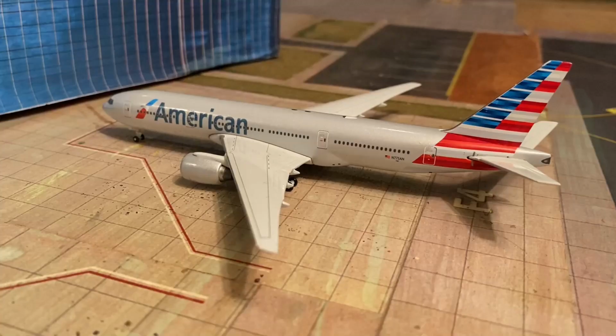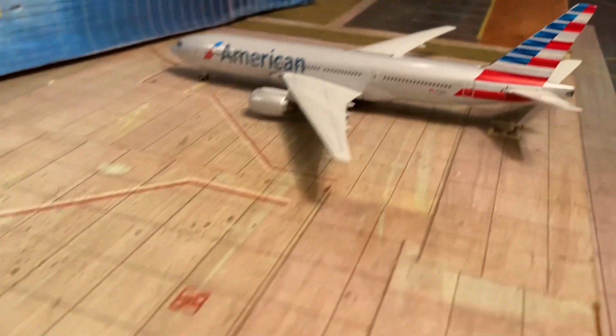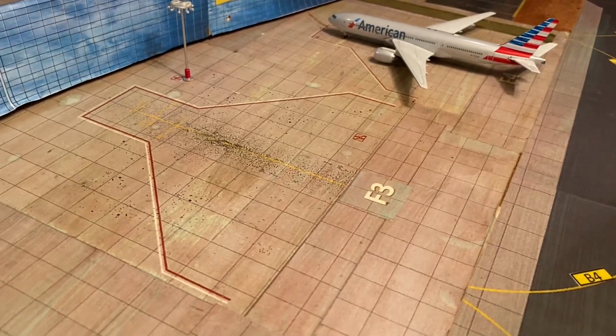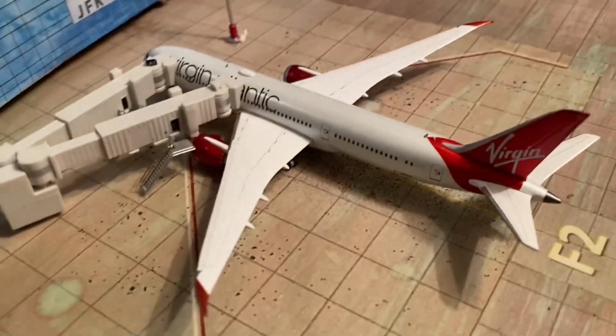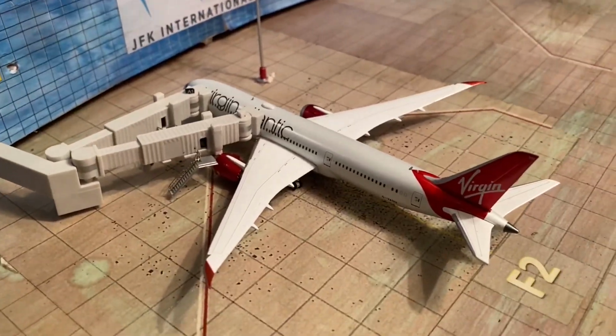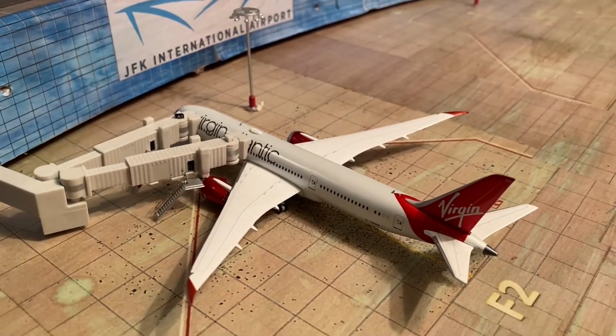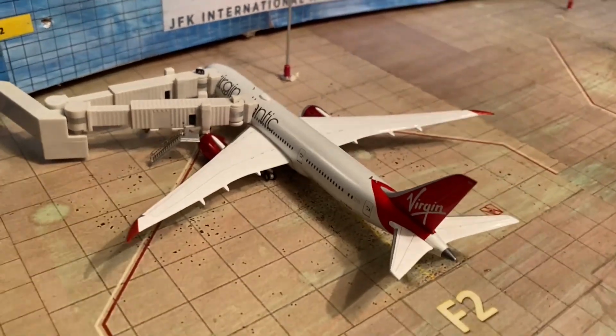Shifting across to Terminal 3, we have an American 777-200ER. This plane is currently parked waiting for its departure later today to London Heathrow as AA6135. Then an empty gate, F3. This will be filled with an Airbus A330-200 arriving from Dublin shortly with Aer Lingus. Then we have a Virgin 787-900 also operating to London Heathrow as VS10, and that'll be departing from gate F2 in a few hours.